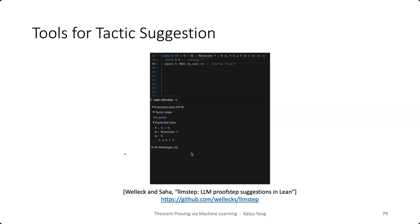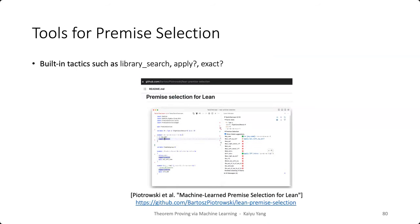What they do is take the dataset from LeanDojo, and train a model on this dataset for tactic suggestion. And in Lean, they make remote calls to this model, and display the result in the info view panel. It's already open sourced. I encourage you to check it out. And so that's tactic suggestion.